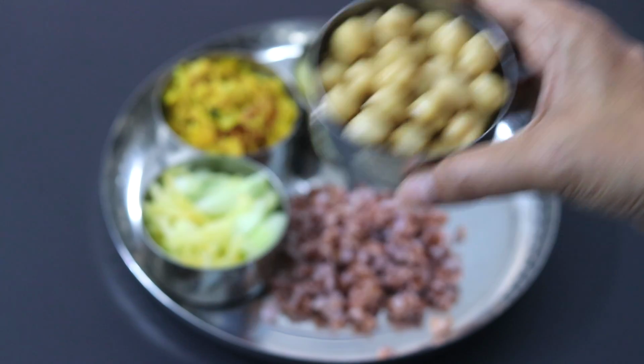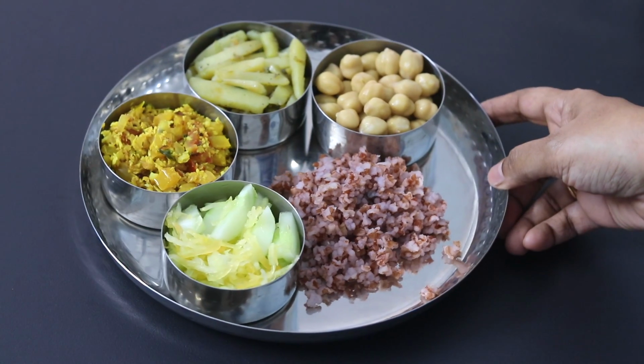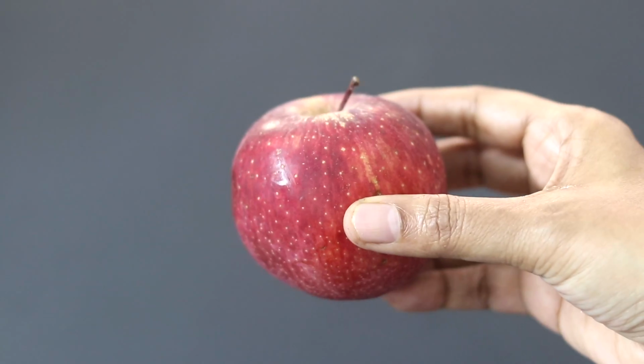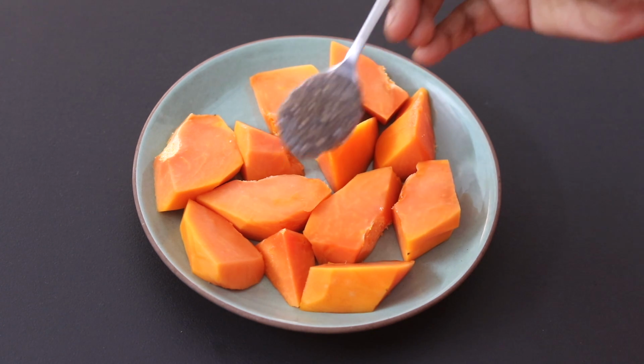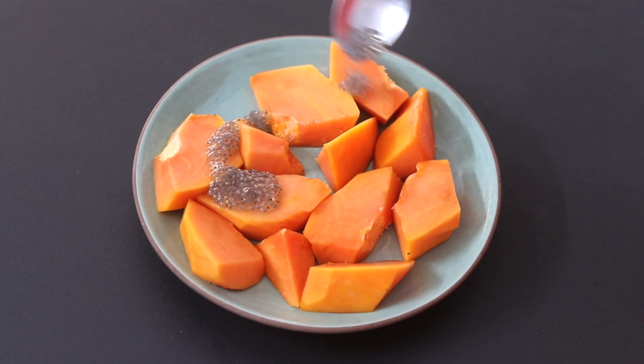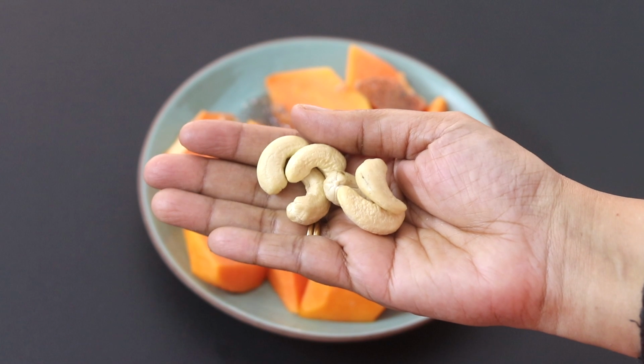For protein, I am having some boiled chickpeas. And my vegetarian lunch is ready to enjoy. Along with lunch, I am also having 1 medium-sized apple. For dinner, I'm having ripe papaya and I'm topping it with some soaked chia seeds, about 2 to 2.5 teaspoons of soaked chia seeds. And along with this, I'm having 6 cashew nuts.